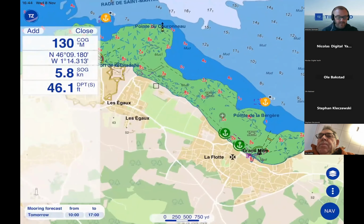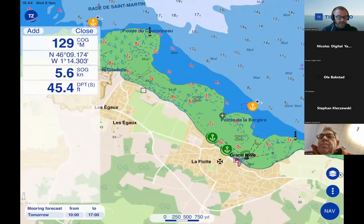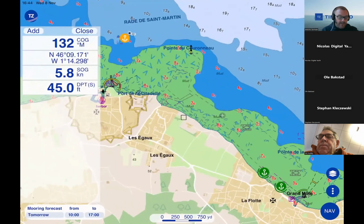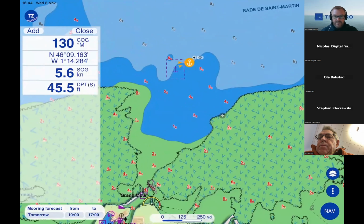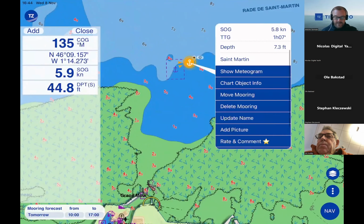And here you can update the name. Okay, you have the name. The user who has put this information is called Teddy R, and you will have some information. So this guy is French, so you will have his French comment in the chart object information. But obviously, if you are navigating and sailing around the UK, you will have all this information in English.